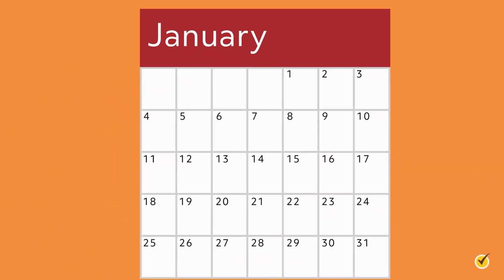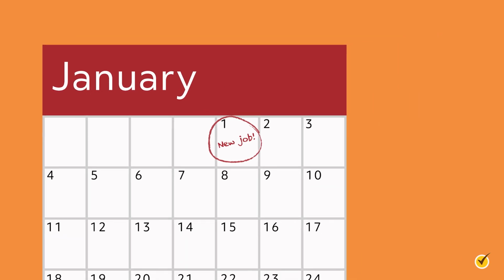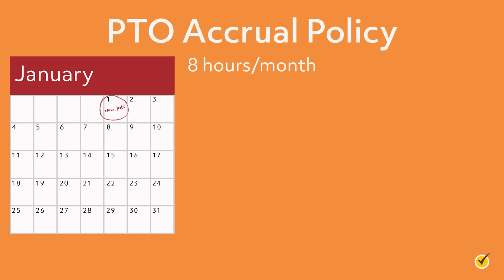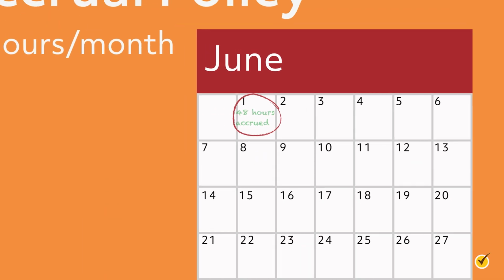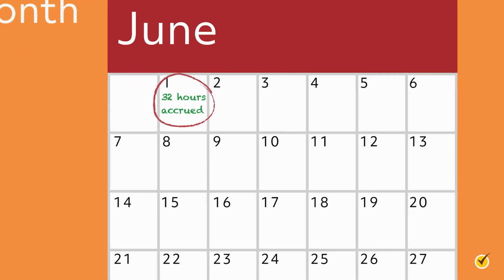For example, let's say you start working for a new company on January 1st, and their PTO policy has an accrual rate of 8 hours per month. If you don't use any of the PTO that has accumulated along the way, by June 1st, you would have 48 hours of PTO available to take. This is a best-case scenario if life doesn't happen to throw anything your way. But if it does, and between January and June, you called out sick one day and had to take another personal day on another, then that would decrease your PTO hours by 16, leaving you with 32 hours.